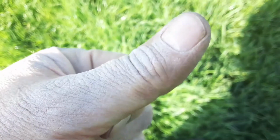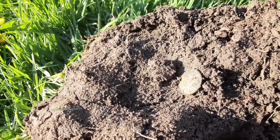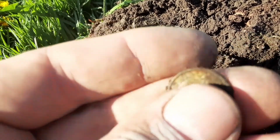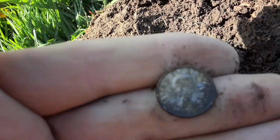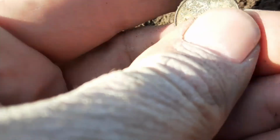See you, folks. All right. All right, folks, looks like we might have silver number 7 on the day. It's a stained one, really stained. It's a Young Lizzie.